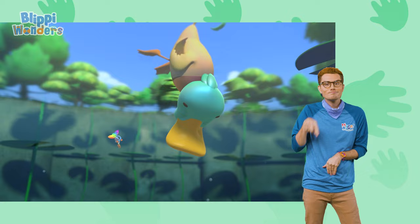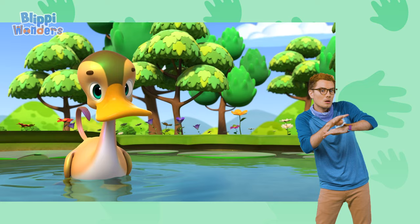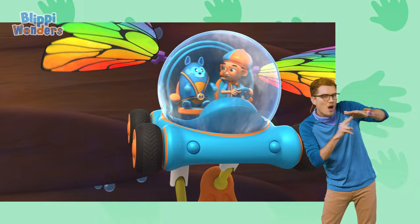Oh, I have an idea. Floating may have something to do with our feathers. Yo, Terry, let Blippi have a look under your feathers. Woohoo! It's a feather tunnel in here. And the feathers are kind of oily.